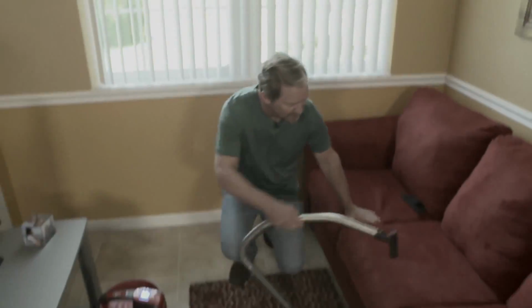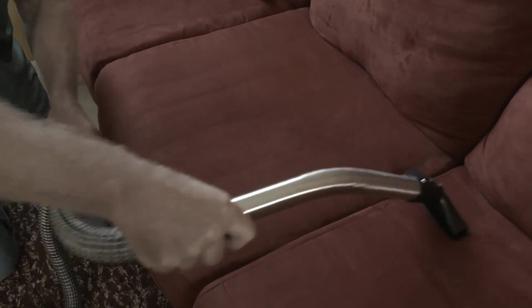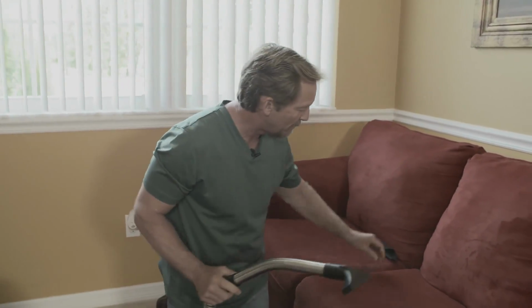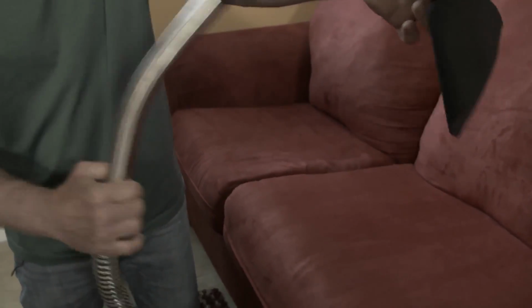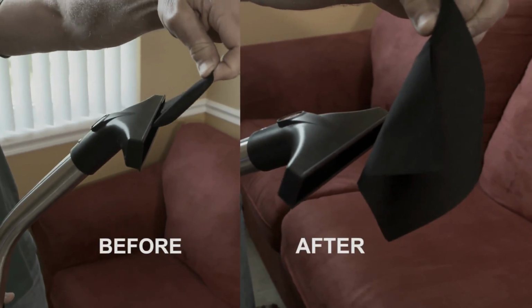Watch this. Let's pick up some dirt and see what happens. After we have added some dirt to that filter that is between the hose and the unit itself, we still have suction after cleaning the couch and the floor. Look at that mark on my arm. But watch this. We have lost airflow. It won't even take a cloth in. If suction power, that suction, is so important, then why is the airflow restricted?